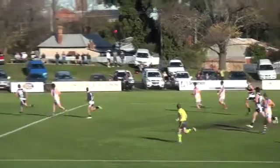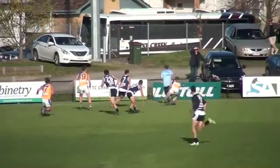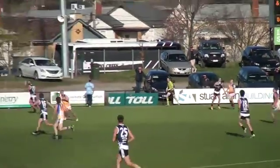Bendigo now streaming through the middle. This is Coughlin. He sends it inside, attacking 50. It's 2-on-1 though in favour of Ballarat. Edwards brought it to ground. Bendigo, little kick around the body.